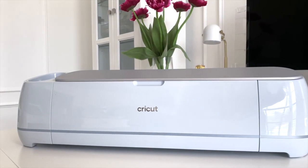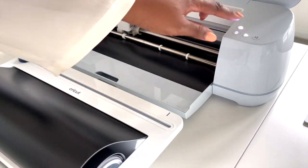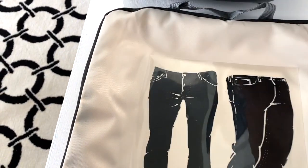This is Cricut's latest machine, the Cricut Maker 3 Smart Cutting Machine. But if you're not familiar with Cricut, it's an electronic cutting machine that you can use to cut all sorts of designs from materials like paper, vinyl, cardstock, and even iron-on transfers.